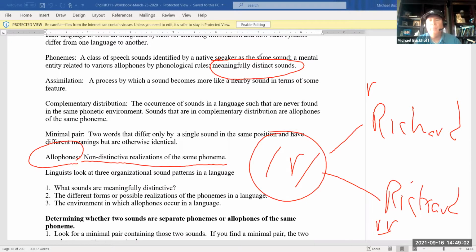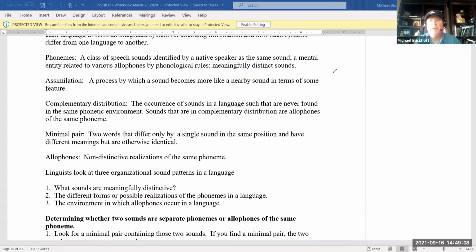Now, I'm going to give you another example of an allophone in English. And notice as we look at these definitions, when we look at phonology, there's three main things linguists look at, right? First of all, number one, what sounds are meaningfully distinctive? Number two, the different realizations of the phonemes in the language. Then three, the environment in which the allophones occur.